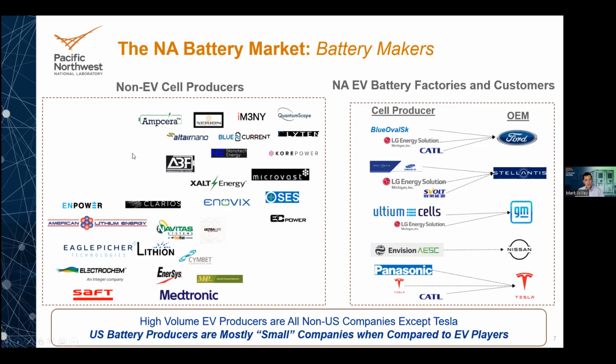And you also see, I've kind of got this split up a little bit, but you also see that among the non-EV cell producers, a lot of startups within the United States are getting into the game for new technology. And so I think that's one of our other strengths in the United States, having these newer technologies supported for hopefully building this next generation of cell production at the larger scale that's needed to support the electric vehicle market.